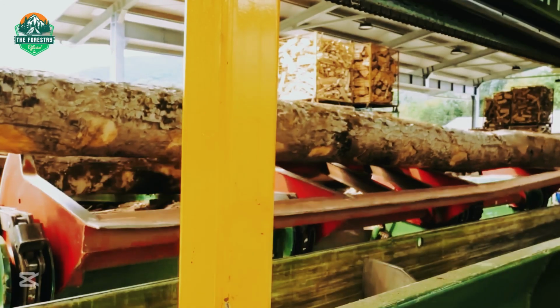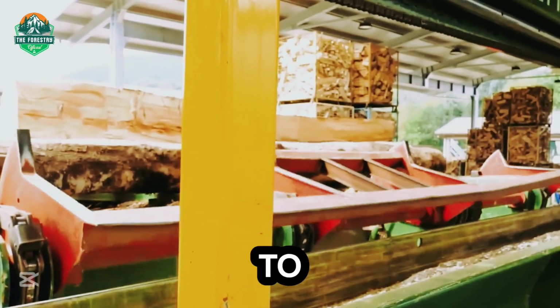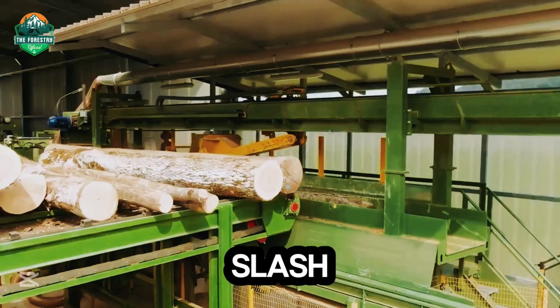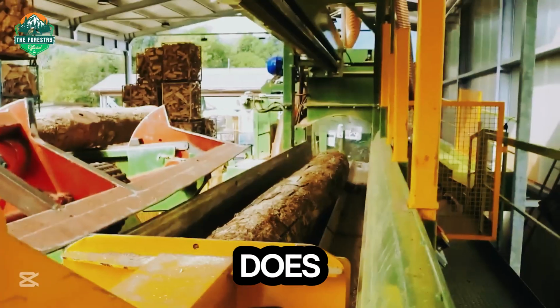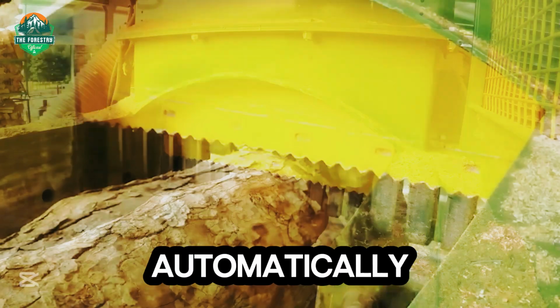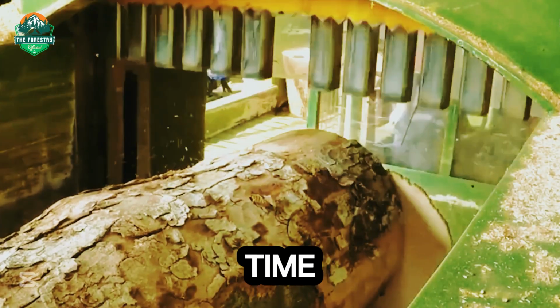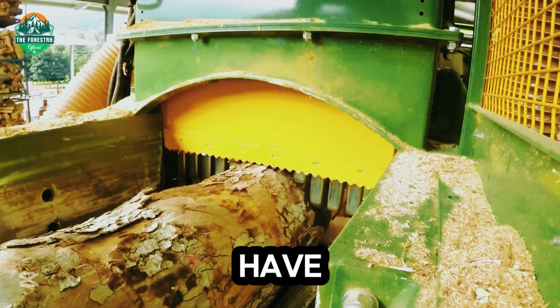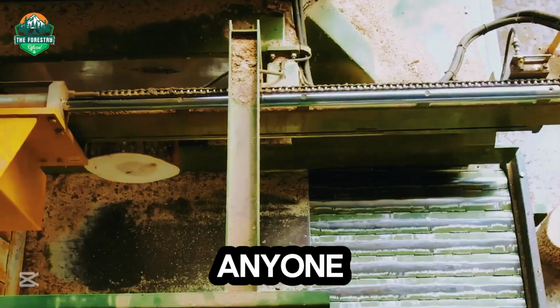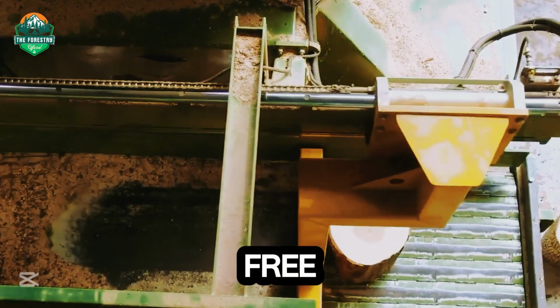Imagine this. You load a massive log, up to 21 meters long, into this Petzolato TLA 15/TB900, and it does the rest. Cutting, splitting, cleaning, all automatically. Think of the time you'll save, the energy you'll have for other things. This machine is a true game changer for anyone who wants efficient, hassle-free firewood production.